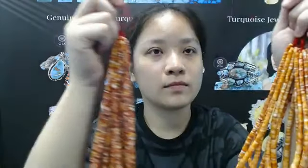They are really pretty. You can use this heishi to make jewelry, like Navajo style jewelry. And they are polished and smooth. All of them are natural. They are natural stone. They are polished and smooth gemstone beads, gemstone heishi.